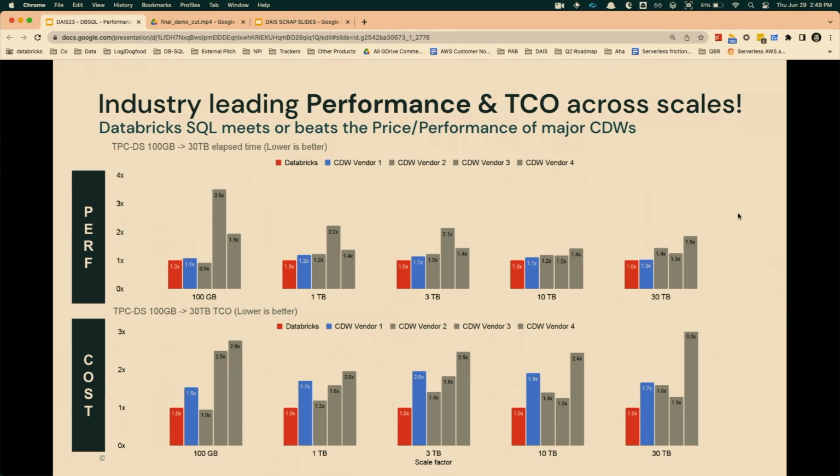We've kept the blue one in here. You've got performance on the top and cost below. In both the charts, being lower is better, so if you see a spike, that's bad. We put ourselves at 100%, and then everybody else relative to us where they are. And you can see as you go up and down the scales, 100 gigs all the way to 30 terabytes, Databricks SQL is leading on performance and cost.